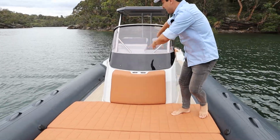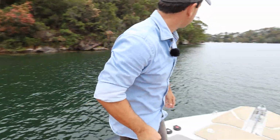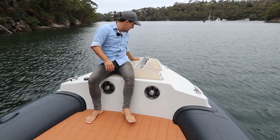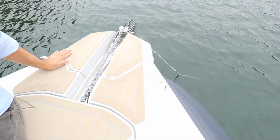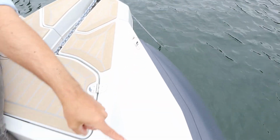Cam, why don't you come around this way and we'll just focus on this bow before we wrap this up and beat the storm. So more FlexiTeak up on the bow. The bow roller does protrude out the front, so just be careful of that when you're approaching any fixed docks or boats or coming up alongside. We've got a fair lead just here for the ropes and our bow cleats.